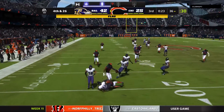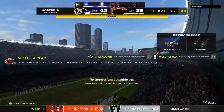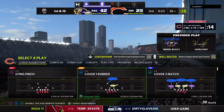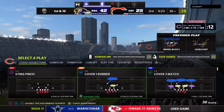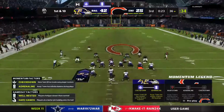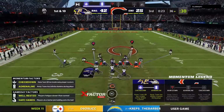Oh, trying to gauge the sun, and he muffs it. And this is picked up by the Bears. So they will accept the penalty and move forward. Baltimore with good starting field position as they come up 1st and 10 at their 36-yard line.